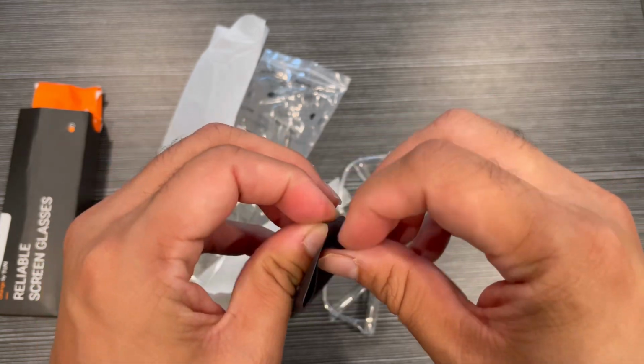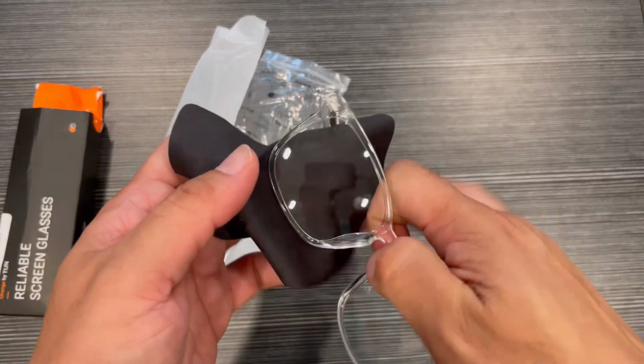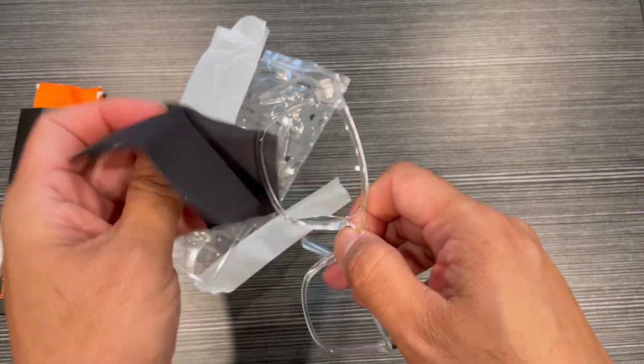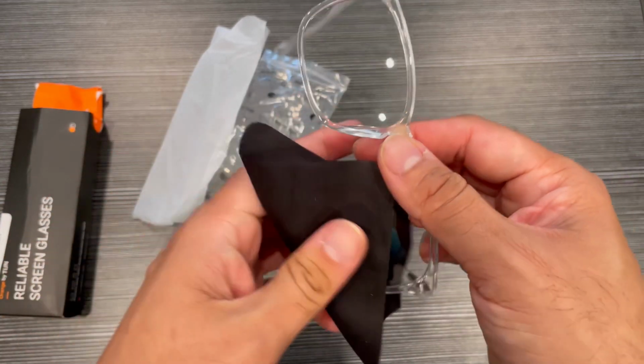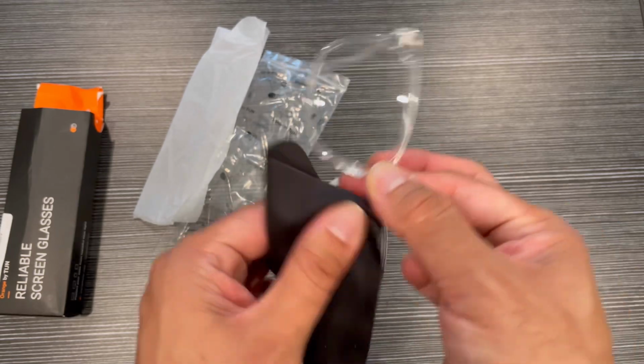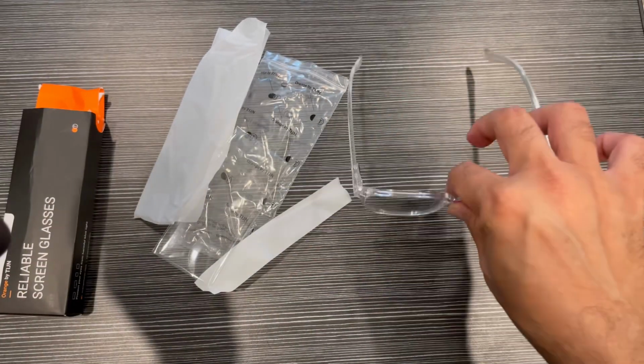So the hinges are spring hinges, so it's good for long time use. And also the lenses are blue light blocking lenses, so it's pretty good for your computer working or long time working.